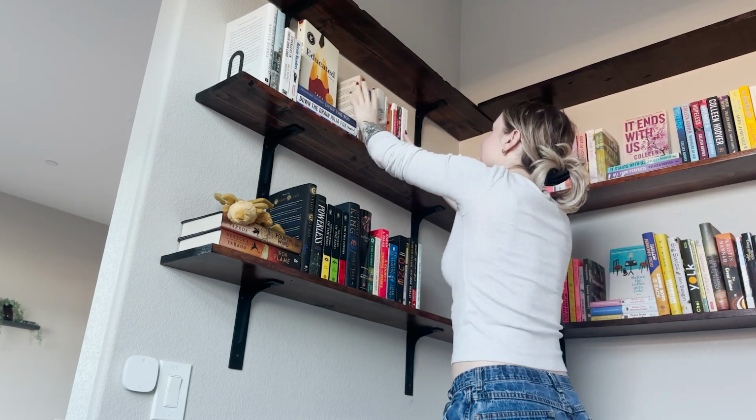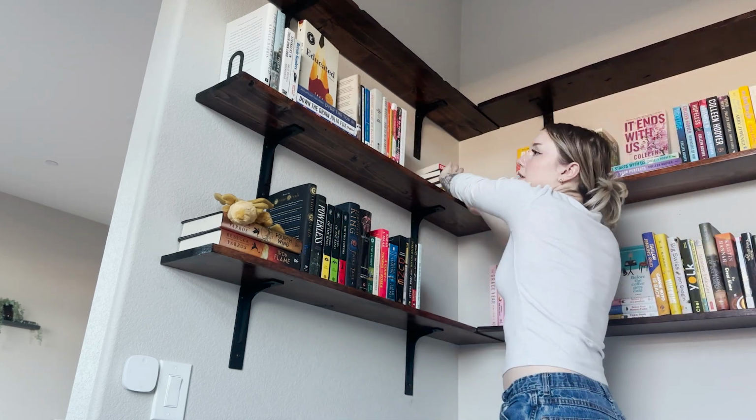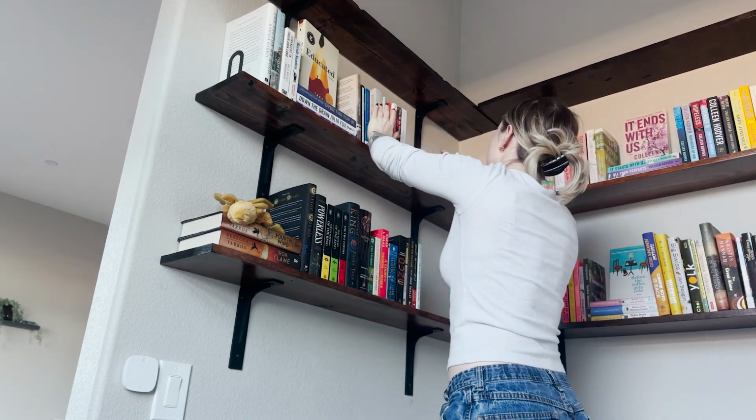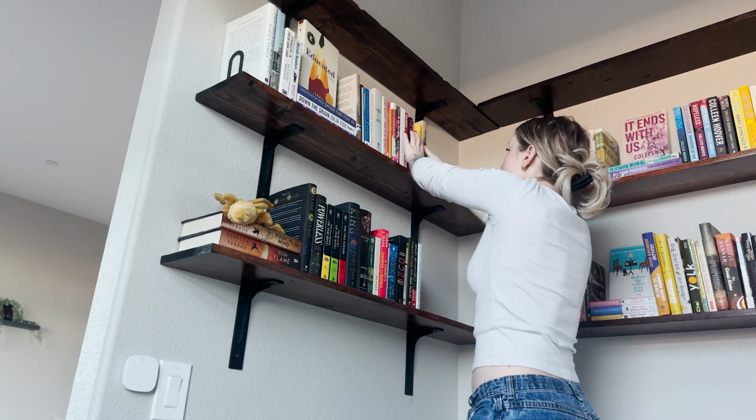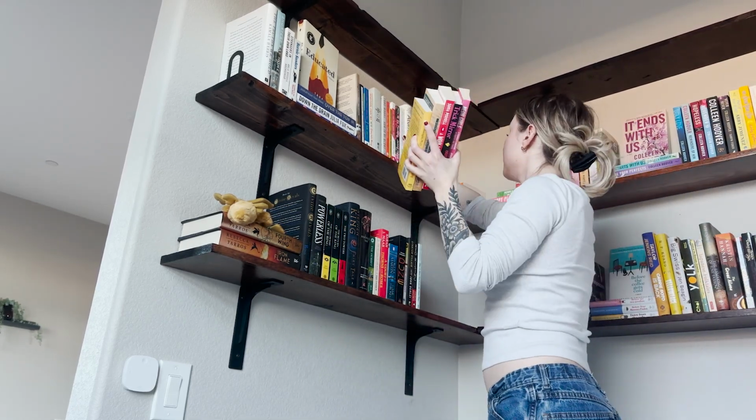This actually ended up being my favorite decorated section, which is really funny because I put these genres on this wall because they were the least visible, being behind you when you walk in this room, and it ended up being the cutest, so whatever.